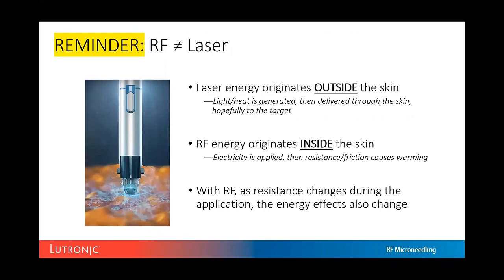As you actually deliver this energy, even during a half-second pulse with the Genius device, things are changing all the time. The needle temperature changes. The resistance of the skin changes. So there are lots of real-time changes during the pulse, and the energy also affects this change. So you have to have a system that's monitoring this all the time to get effective energy delivery.